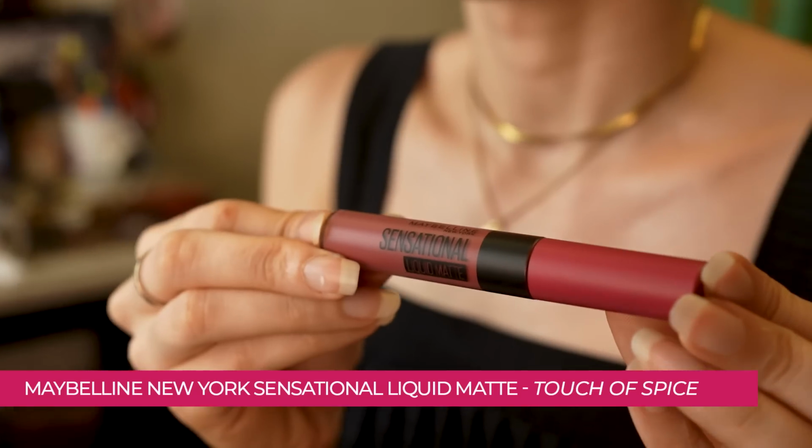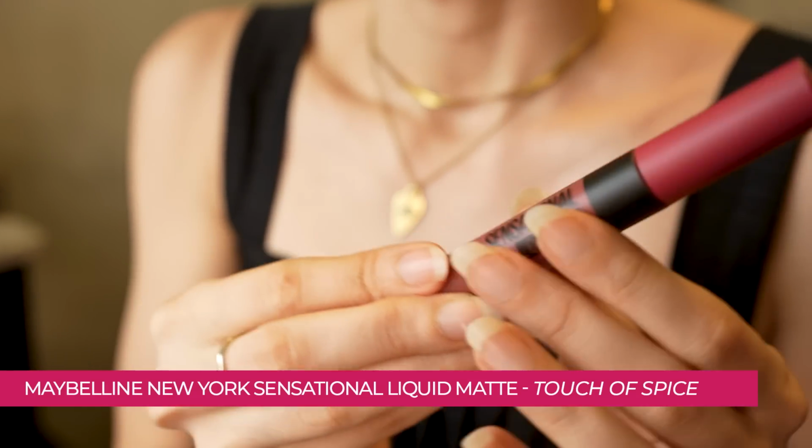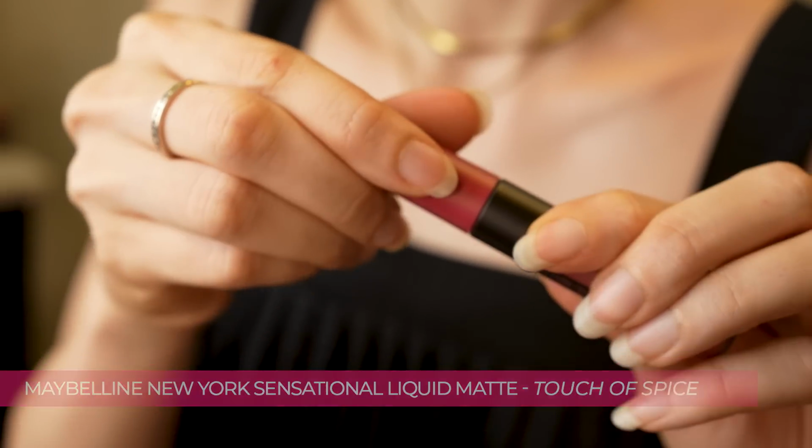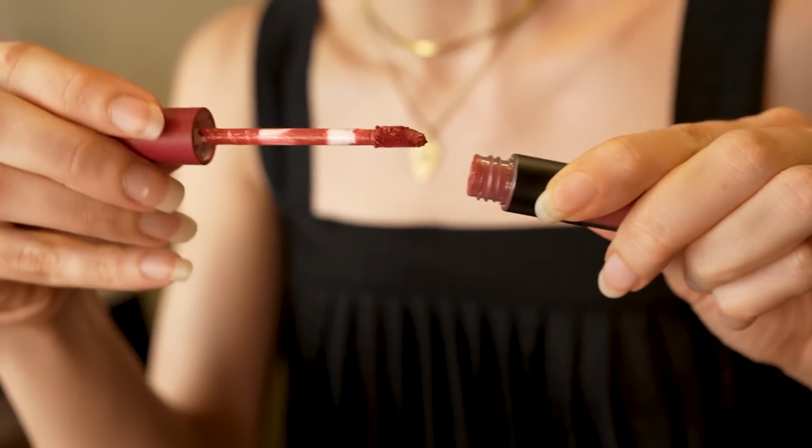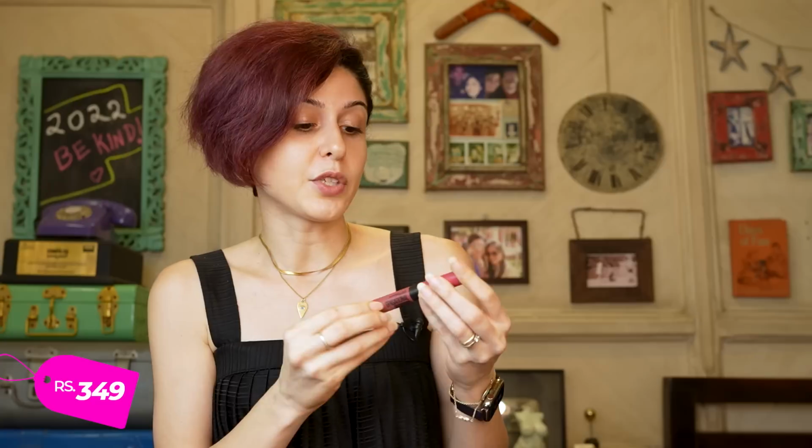Are you ready? So first up, we have the Maybelline Sensational Liquid Matte. This is in the shade Touch of Spice, which is a really beautiful shade. Once I swatch it, you will see. This is really well priced as well at $349, which is pretty amazing. I'm going to swatch it on my hand to show you what the color looks like first here.